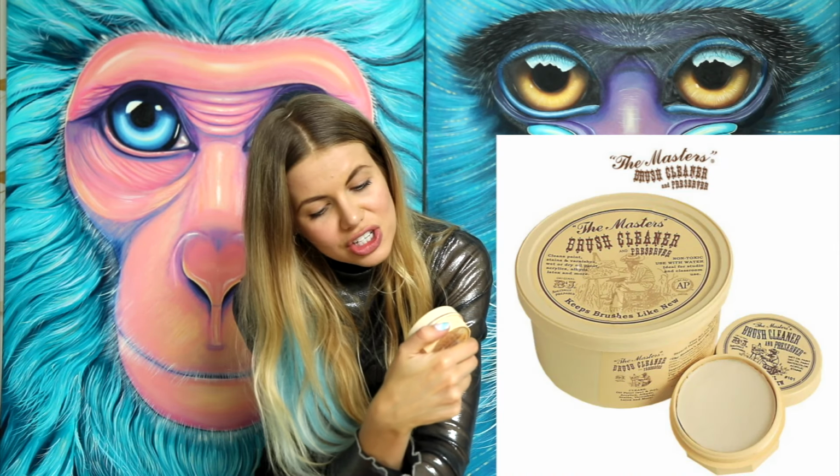On that note, my favorite soap for brushes is Brush Cleaner and Preserver from BNG. I love it. It's easy to use and simple. You just put the brush in there and then you wash it off. They also have a soap for hands that has grains in it, so if you've been working with oil, it really helps you remove the oil off your hands.